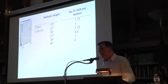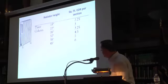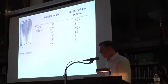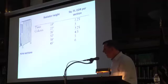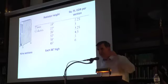So if we had a radiator like that, a 3-column radiator, the columns are what you see on the side, 1, 2, 3 over here. You count the sections. So let's say that's 9 sections, which it is, and the radiator height is 38 inches. In this case, we measured from the floor up to the top.